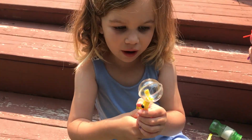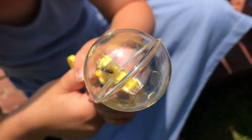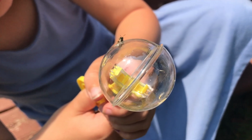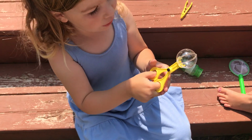I got my first bug, flying ant, also called an alate. Females are bigger than males. They're just normal ants with wings.